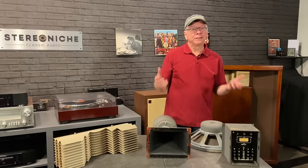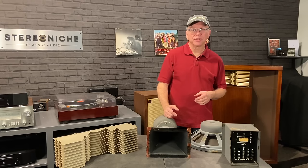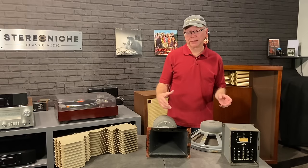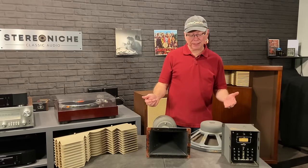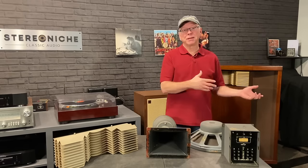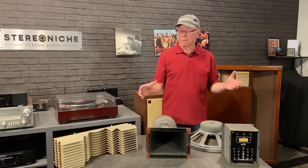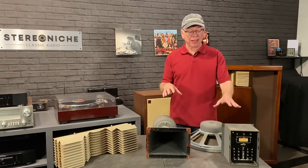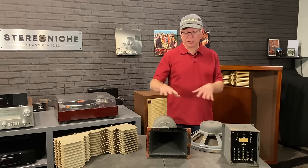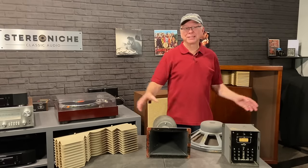All right. Well, I never get the chance to go into as much detail and depth as I will for this one, because I've never had the drivers separate from the units I've been showcasing. But in this case, I actually have all of the drivers and the crossover for the JBL Hartsfield. Now, these are not the drivers from these units.